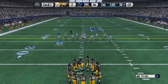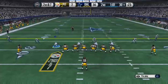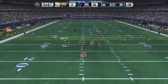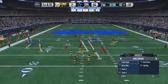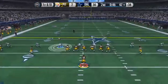That little throw was good for only 3, so it's now second down and 7. The Steelers with an empty backfield look here, out of the shotgun. Brings it into his body. Has 12 on this play. First down here after the completion. No huddle time.